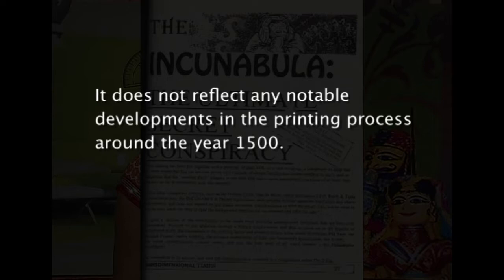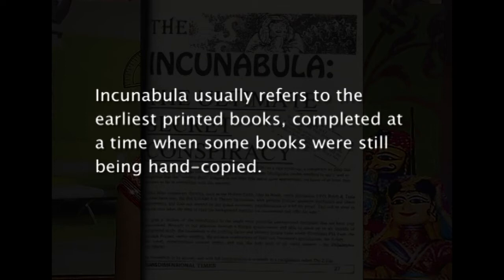The end date for identifying a book as an incunabulum is convenient, but was chosen arbitrarily. It does not reflect any notable developments in the printing process around the year 1500. Incunabula usually refers to the earliest printed books, completed at a time when some books were still being hand copied.